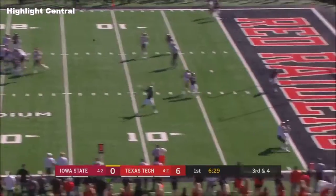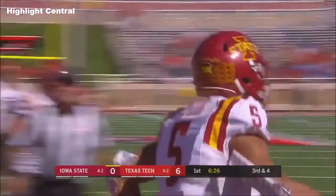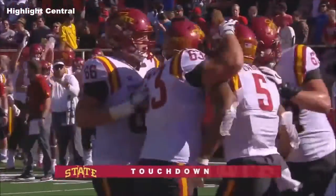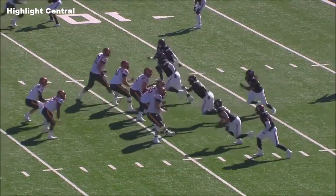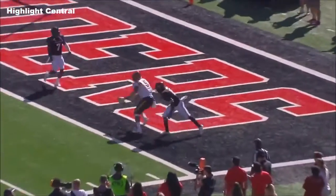Kept looking that way. To Lazard for the easy score. The most prolific receiver in school history torched Texas Tech a year ago, and he helps get the Cyclones on the board. Touchdown passes you'll get. You feel bad for a defensive back trying to guard Lazard, and he just gets kind of lost.